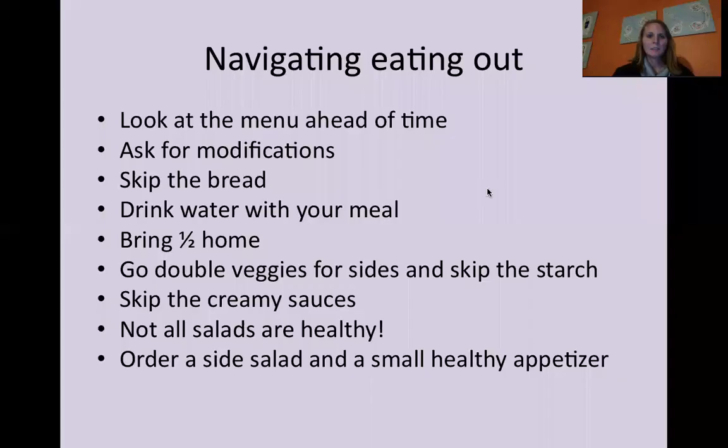So I want to just talk about eating out and navigating eating out for you guys, because eating out is one of the really toughest things that we can do, and it's really tough to stay healthy and choose healthy when we're eating out. One of the problems is that we're not preparing the food, so we don't know what's going into the food, and oftentimes restaurants cook with a lot of oils and butters and sugar and salt and a lot of extra stuff. So it can be very difficult to eat healthy when you're eating out. But there are some tips that can help you.